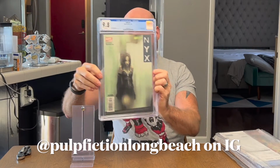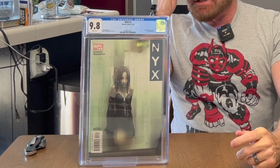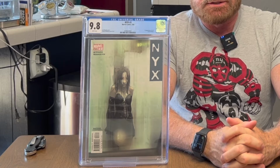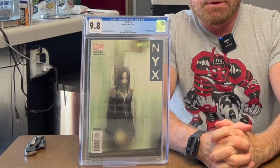All right, this is an express submission. So these were expensive books that didn't qualify for the other tiers. The first one is another book of Ryan's. It is NYX number 3, First X-23, 9.8 white pager. That is really cool. Ryan gave this to me to press for him. Somebody had pressed it for him prior to that, and there was a little dimple where there was a piece of dirt or something on the book when it was pressed, so it had a little divot in there, and I was able to get that divot out and get Ryan a 9.8. So hit him up if you want this one.